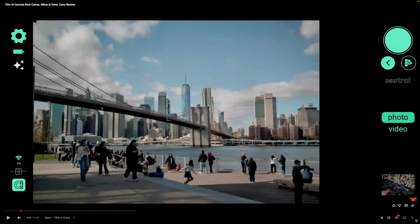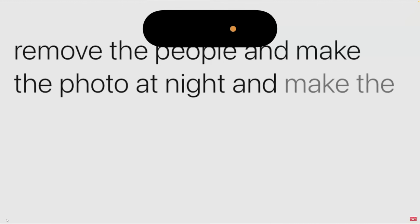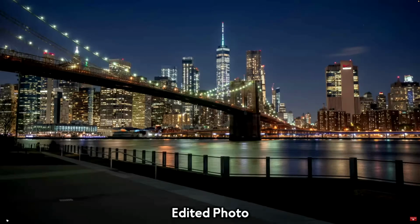Chris Fenwick, your thoughts? This is the demo. All you have to do is show this. The guy shows this shot, and then you just speak into it. You say, remove the people, make the photo at night, make the water smooth, and boop, boop. Which is like, what? But a lot of AI can do that now. I think that's pretty cool, though.